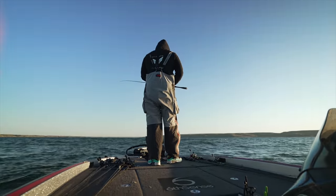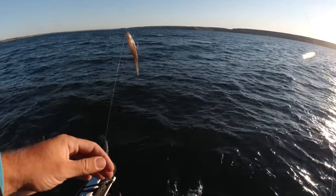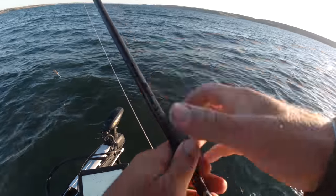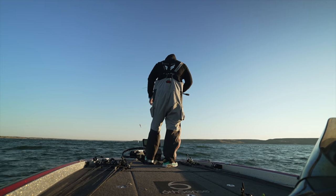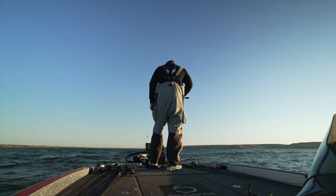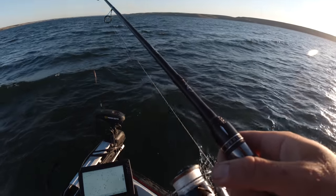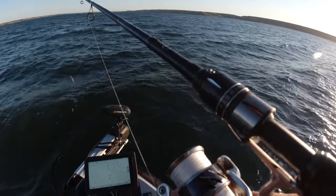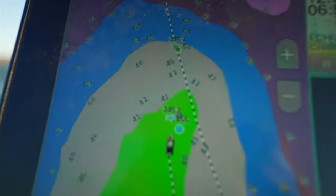Okay, if you guys weren't with us for yesterday's video, this is how you catch them. Drop shotting was the best way to catch them yesterday. They like the Ned rig quite a bit too, it seems like. But we're out on these main lake humps and points. Most of them are real deep. You know what a lot of people would consider real deep anyways, you know, 20 to 50 feet of water.